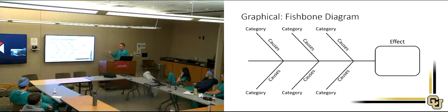And you can have multiple branches off of those main fish bones. Then you go out, and so you can get a pretty detailed fishbone diagram, and that's really where you would be doing the 5 whys concept. So you have one category here, you come up with a cause, then you say why, you branch again like that, and that's where you get a really good in-depth fishbone diagram.